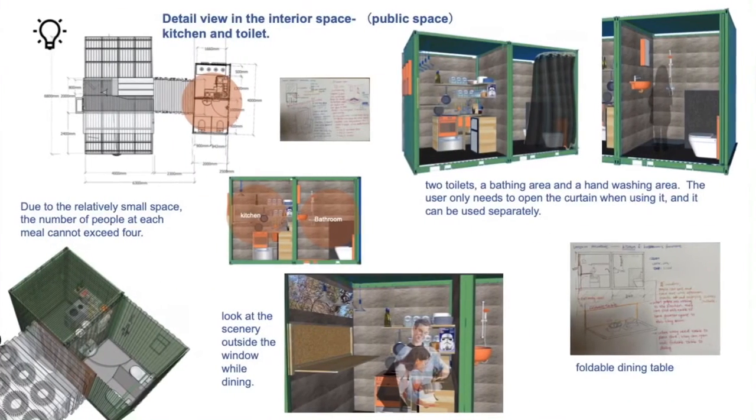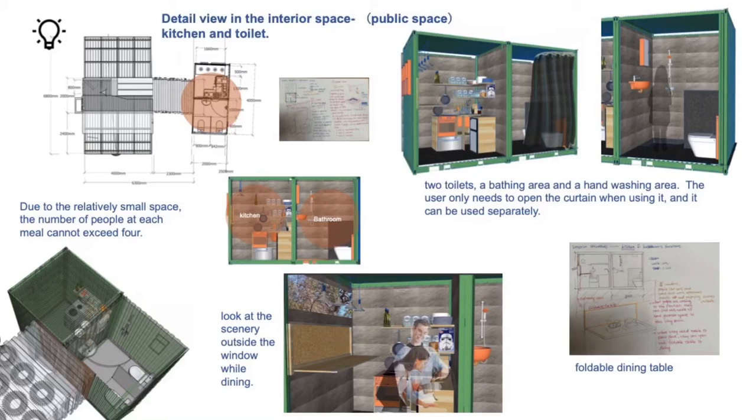This is the kitchen and toilet space. Due to the space limitation, I divide the toilet into 4 separate small spaces: 2 toilets, a bathing area, and a hand washing area. Users only need to open the curtain when using it. And the kitchen space is divided into 2 parts, one cooking area and the other a dining area.